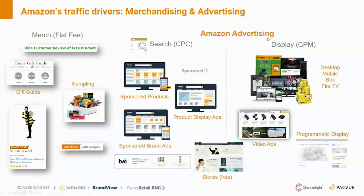So just to level set on the different marketing levers on Amazon, as a little bit of a review, we're going to focus on advertising, but there's essentially three different marketing levers with different pricing models. Merchandising, which is typically a flat fee model that you do through retail. We're going to focus less on today, but this is deals, coupons, the Vine customer review program, being able to get access to Amazon's reviewers. This is all through merchandising and retail. Amazon advertising is the new terminology. That covers the search and display marketplaces. And so search is a cost per click model. There are various placements ever growing throughout the Amazon site. And then display is a CPM model, which goes across desktop, mobile, TV, even custom boxes that you can wrap with your branding. And then Amazon stores. These are all fitting within the Amazon advertising bucket.